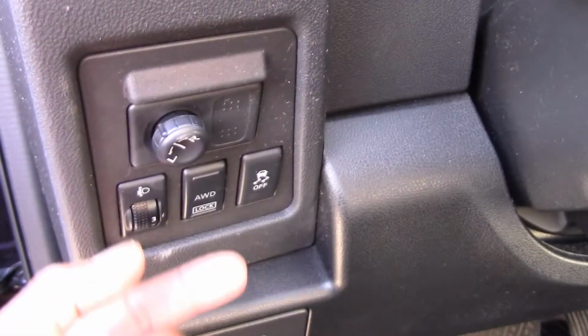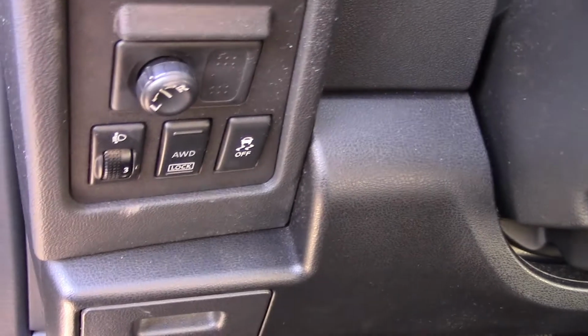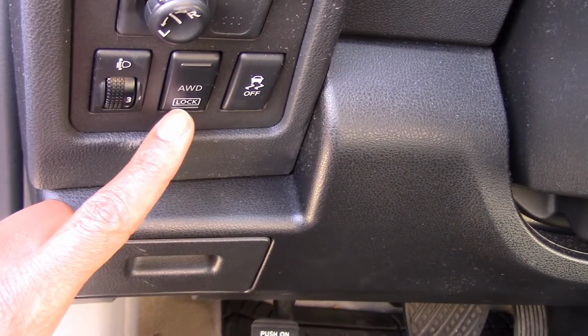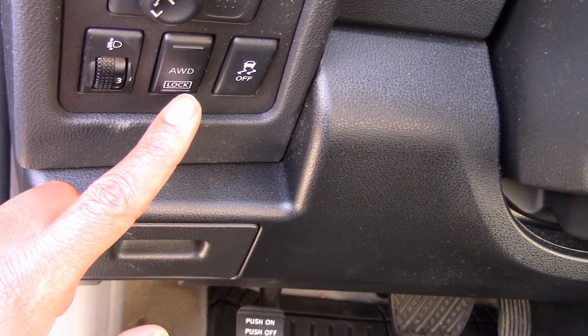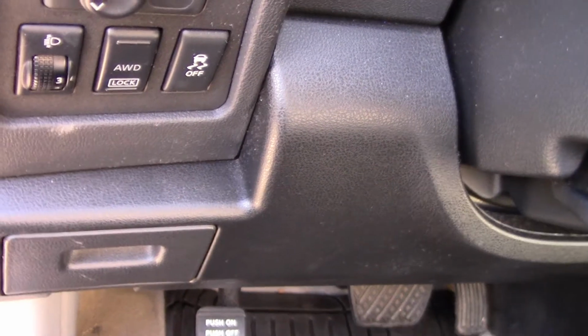Coming over here, this knob controls the outside mirrors, and this here controls the brightness of your dome. And you can lock the all-wheel drive if you choose to do that. This here, you can turn off your traction control if you want to do that.